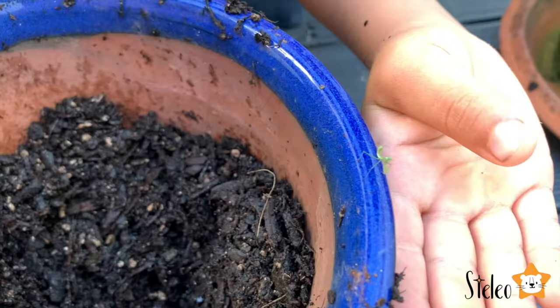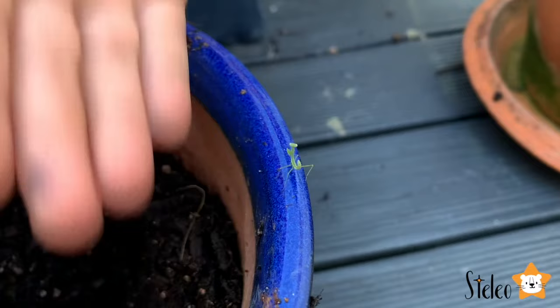I think we should just put it gently somewhere. Okay. Look, guys, the grasshopper's going to go in.